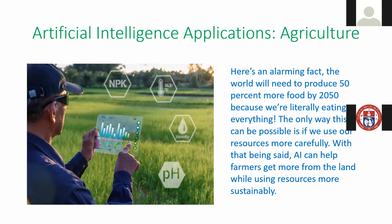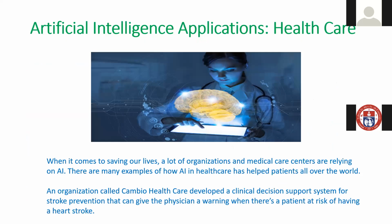And next we'll go to healthcare. When it comes to saving our lives, a lot of organizations and medical care centers are relying on AI. That is an example of healthcare AI which helps patients all over the world.